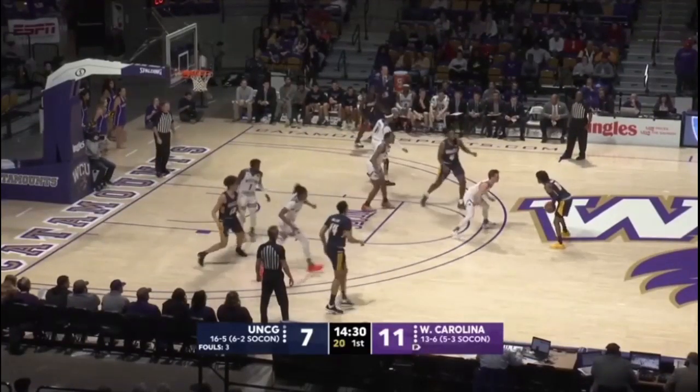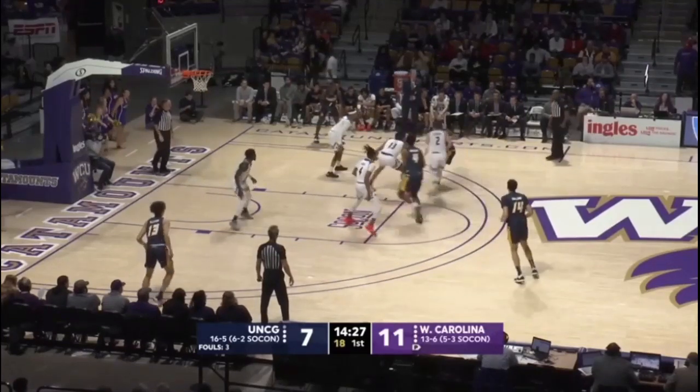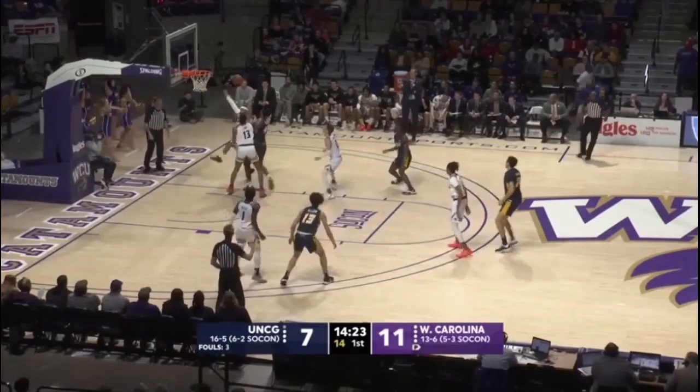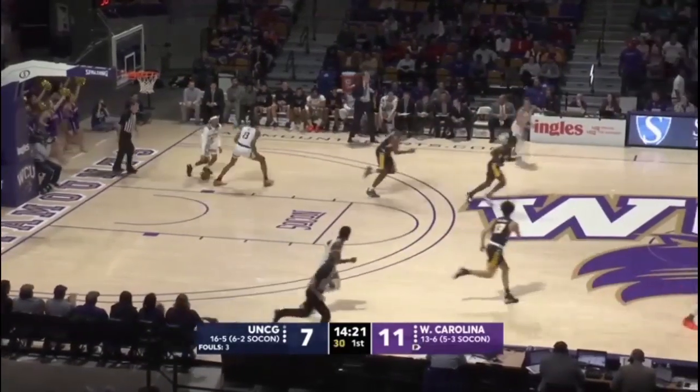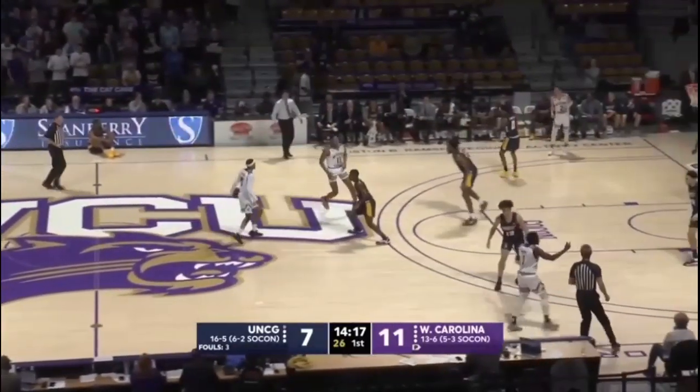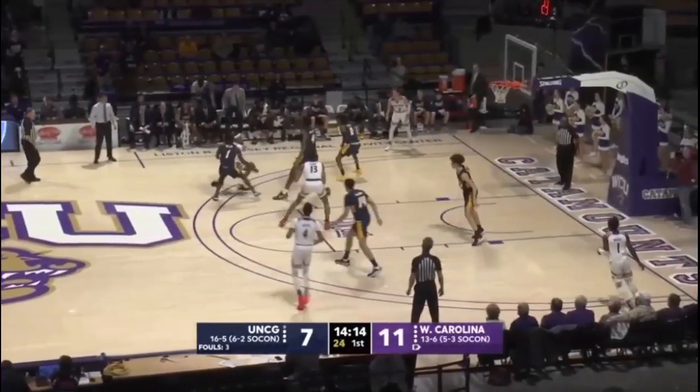Spartans, one of the top defensive teams in the entire country. Yeah, you look at that discrepancy. Western Carolina averaging 81 points per game, number 13 in the nation, and the Spartans only giving up 59 points per game. This is really going to be interesting to see how the scoreboard reads at tonight's conclusion.